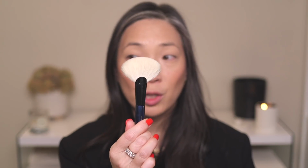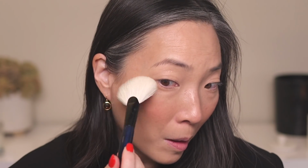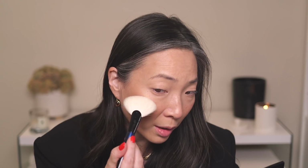All right, let's get this on my cheeks. I am curious to see how shiny it is. I've got my Soonyi Worker Fan brush. Ooh, I feel like it looks much wetter applied to my cheek than it does swatched on my hand. Wow, and the little bit of it that's overlapping the blush here is picking up that pink color. Ooh, it's so pretty.